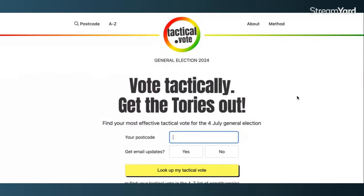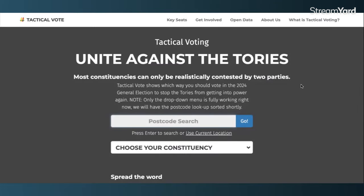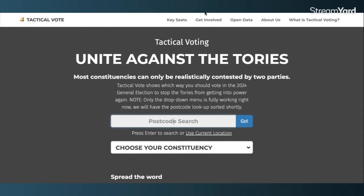And the left know this. They even have websites set up. This one is tactical.vote, and it's all about giving people the information that they need just to get the Tories out. So who do you need to vote for in your constituency just to get the Tories out? Here's another one, tacticalvote.co.uk. Tactical voting, unite against the Tories. So if that's all you're interested in, you can go and do that.